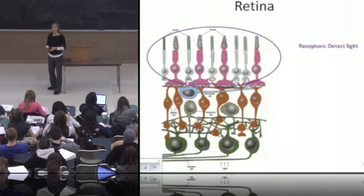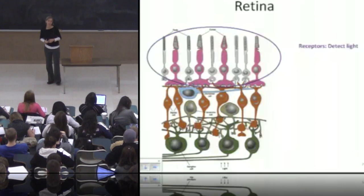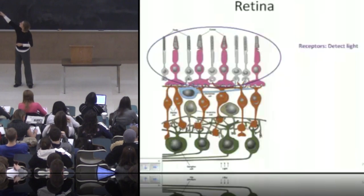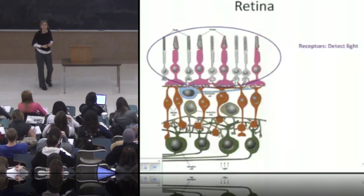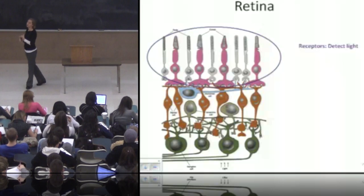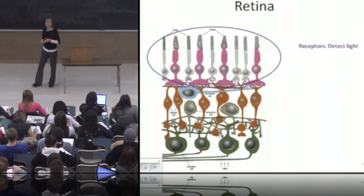We're able to see color due to the type of receptors we have in our eyes. So this is the retina again. The first layer of cells are known as photoreceptors, and these are the only neurons that respond to light. We have two types of photoreceptors. These gray ones are called rods, and rods are what we use to see at night. The purple ones are cones, and we have three types of cones: a blue cone, a green cone, and a red cone, which refers to the wavelength of light that the cells are most sensitive to.